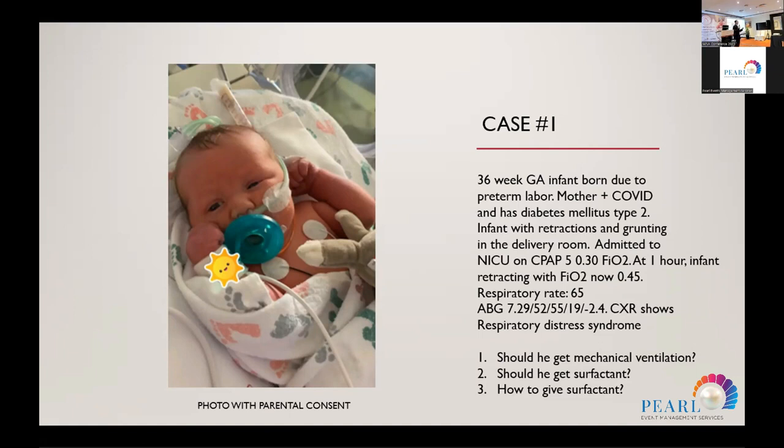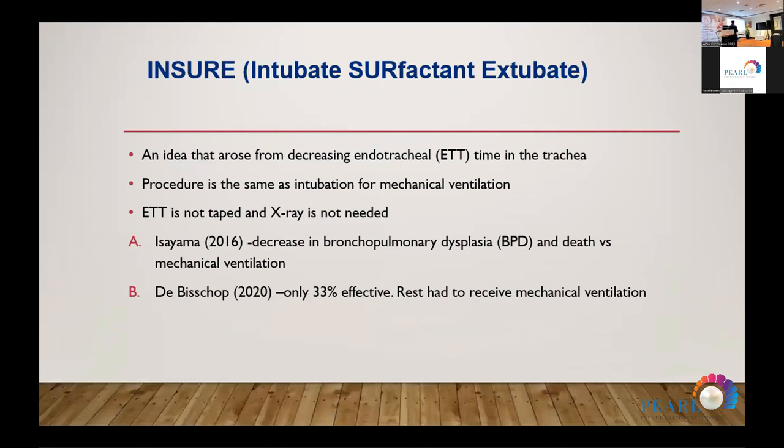For some of the easier, extreme cases, you know what to do. But there are cases where you're somewhere in the middle, where you'd say, should I intubate or should I not? Should I give surfactant or should I not? These are the cases that I want to talk about, because now we have ways to do this minimally. So everybody knows INSURE. It's been used a lot. It's been studied a lot.